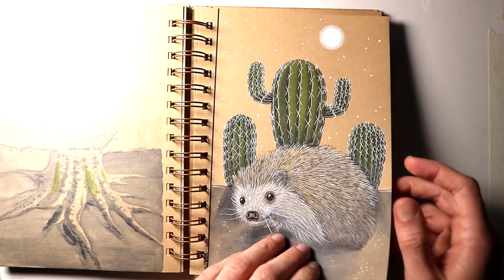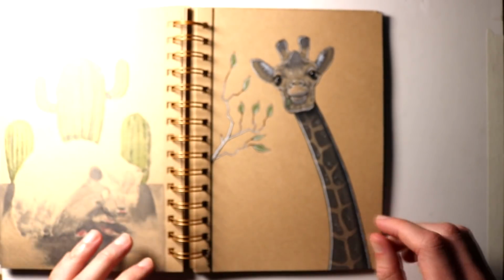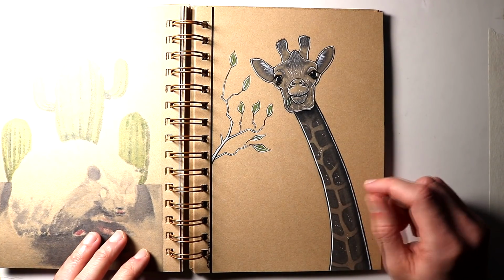Moving on to day 26, the word prompt was stretch. So I worked on this giraffe stretching up towards the top of the tree to reach the leaves, and it's got a nice smiley face.